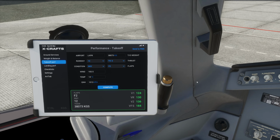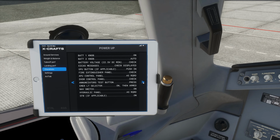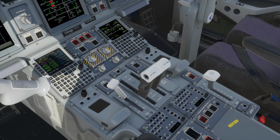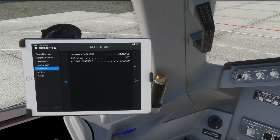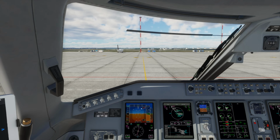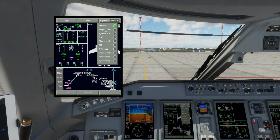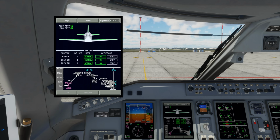Now I'm going to do the after start checklist. So before start, engine start, after start. So we have ground equipment removed, slat flap set. So that will be flaps 2. And flight controls. So let's check those. Let's go to the MFD systems and flight control page. There we go. Let's check the flight controls. All right, perfect. Everything's working fine.